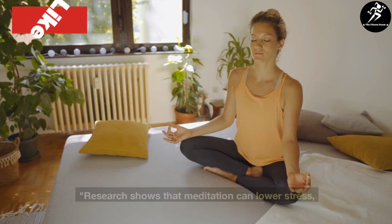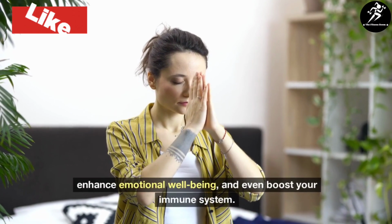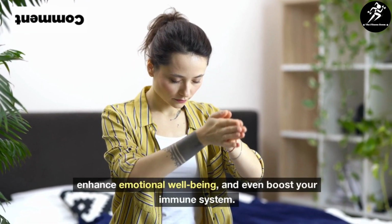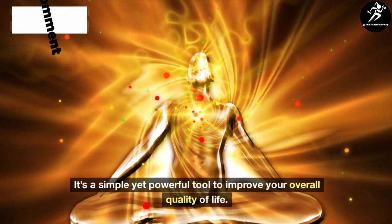Benefits of meditation. Research shows that meditation can lower stress, improve focus, enhance emotional well-being, and even boost your immune system. It's a simple yet powerful tool to improve your overall quality of life.